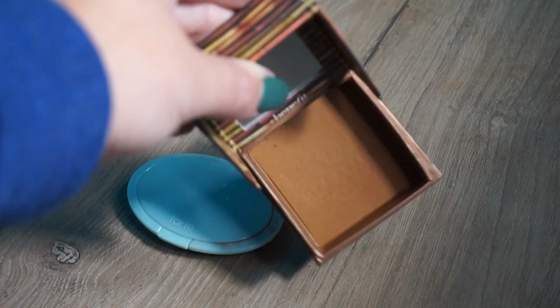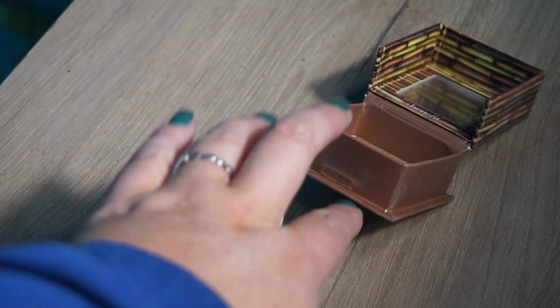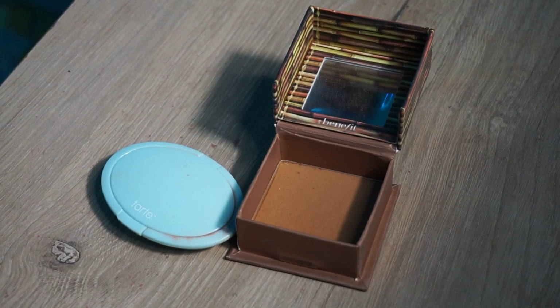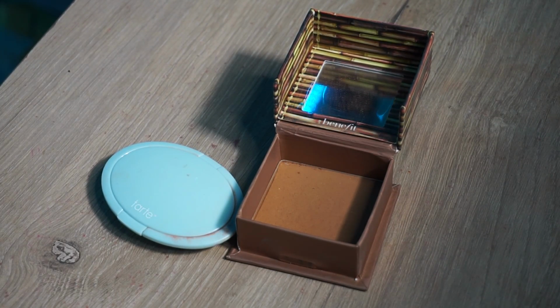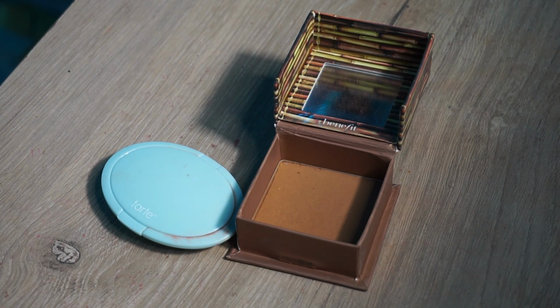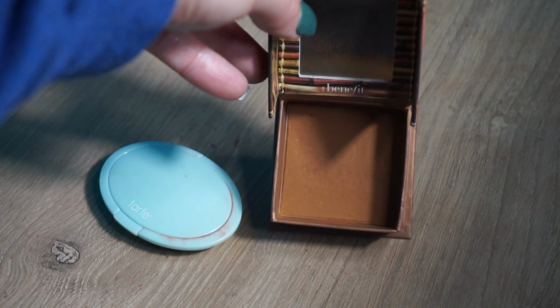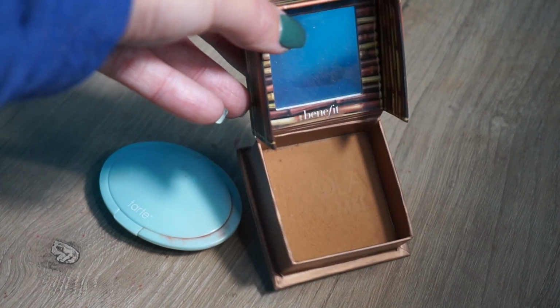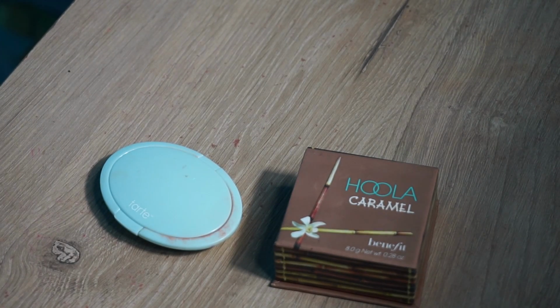And the same with this Hoola bronzer. This is a great bronzer. I've used up Hoola's before, and I have repurchased, but I don't love it as much as some of my other bronzers. I love my Charlotte Tilbury, I love my Vive, I love even my Physicians Formula and NYX bronzers a bit more than this, and I just found that I hadn't reached for this in so long. And when that's the case and it's still a good usable product, I want to give it to somebody else.